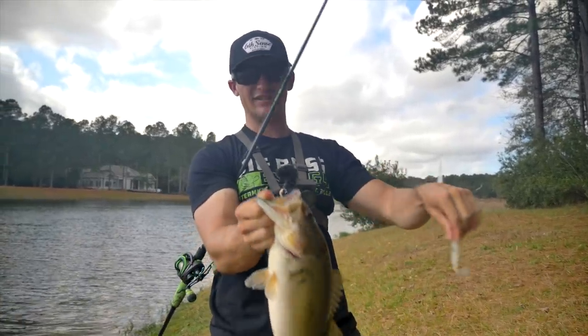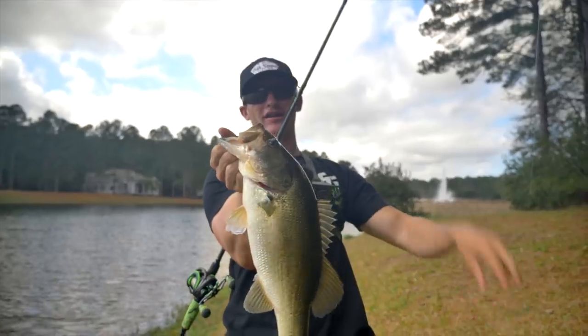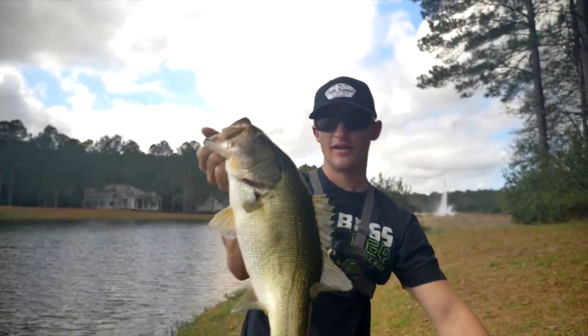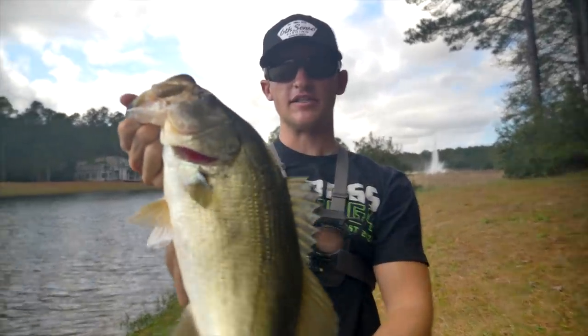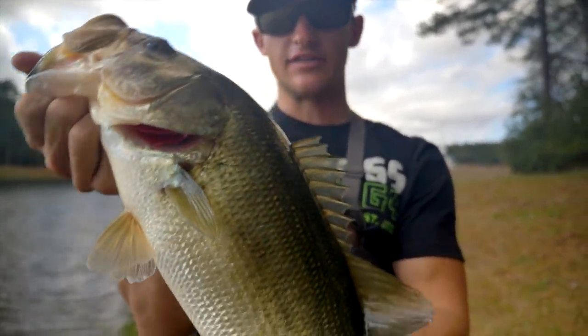Right there, there's a little lesson. Always pay attention to what's going on, because I looked up, I saw a boil, I killed it, and he took off with it right there. That is our best fish today. Not a giant, but a solid bass. Let's see if we can go catch some more.